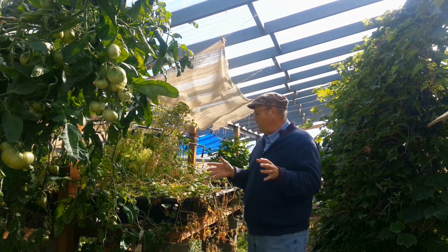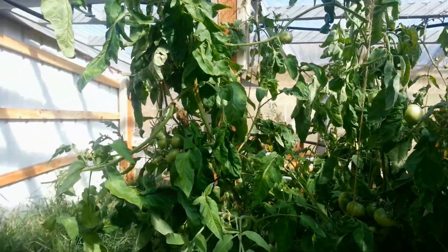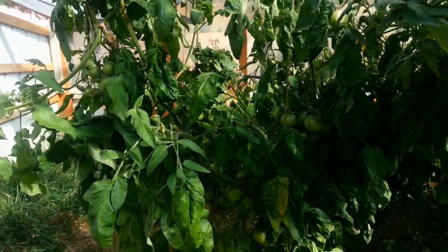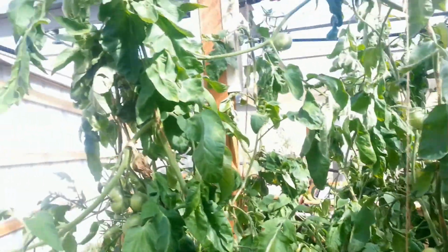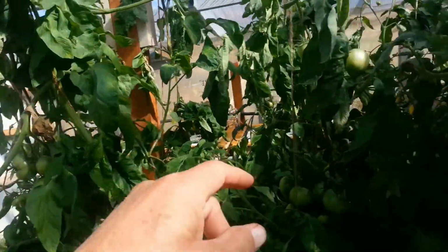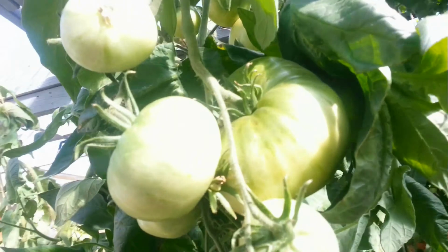So, now let's see what happens here with some of these things. Let me show you around. Now, the tomatoes, as you can see, they're doing well. It hasn't frozen in here, but I wanted to show you these. So you can see we've got a lot of tomatoes here, and there's a lot of them right here, some here.